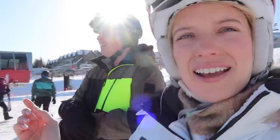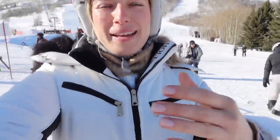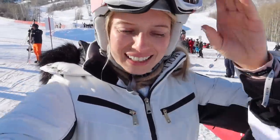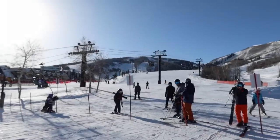It is the next morning now, and as you can see, we are on the mountain. Really excited to go skiing. We're just waiting in line for the lift. But yeah, my ski jacket, mittens, my new helmet, and ready to go.